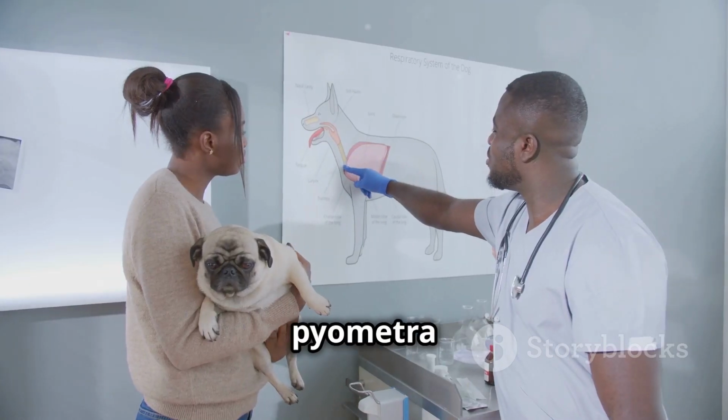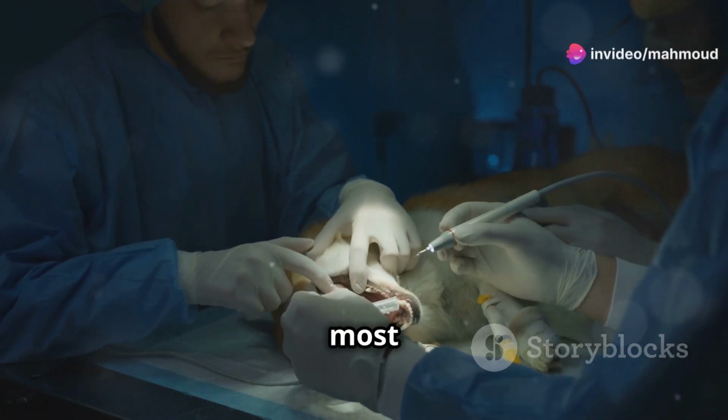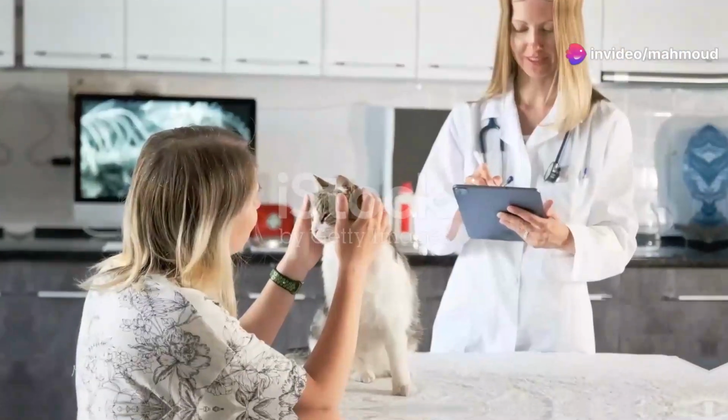Understanding the causes of pyometra is essential for prevention. Spaying your pet is the most effective way to eliminate the risk of this life-threatening condition.